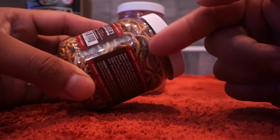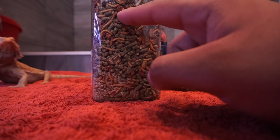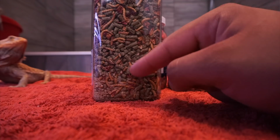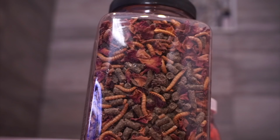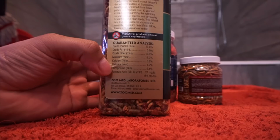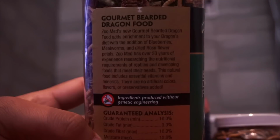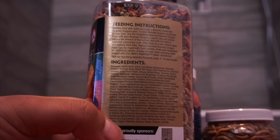When it comes to this, on the other hand, this looks a little bit interesting because it has all these pellets as well as these mealworms, and it also has what looks like a whole bunch of different types of flowers. So if we zoom in, it looks like there's flowers in there. That's kind of cool, but I don't know if my bearded dragons are gonna like it. And if we look at the ingredients, this is sort of neat that they do this. They have the different levels of protein, different fats. So it does look like they have a good variety of it. And that right there is just a little bit of the instructions. Oh my God, look at the ingredients.